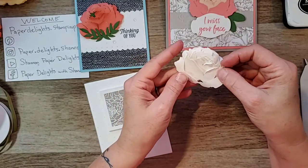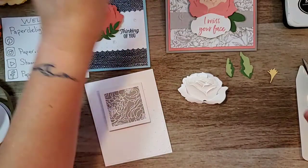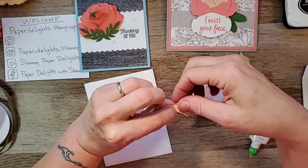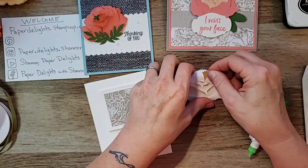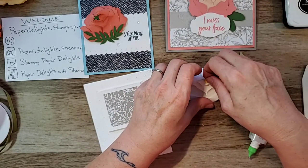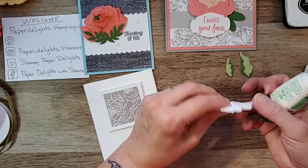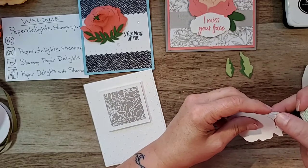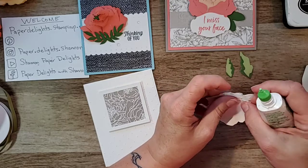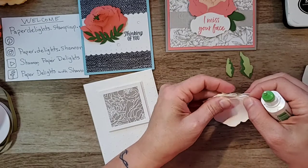So my idea for this one, I have to add a bit of glue. Some of them I did a green in the middle. Some of them I did, like this one's a gray. This one is a pale yellow. So it really varied from flower to flower, what I used for the inside. You can just pick and choose what you want, what look you're going for, all that good stuff.